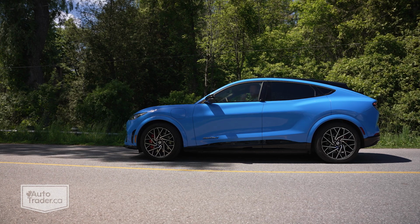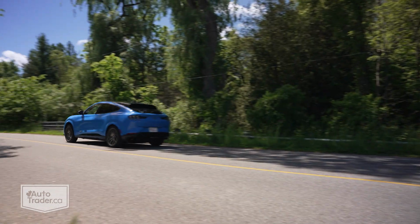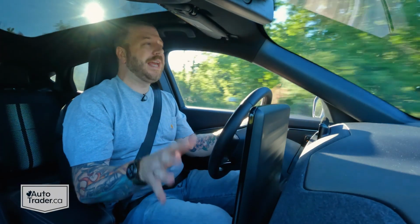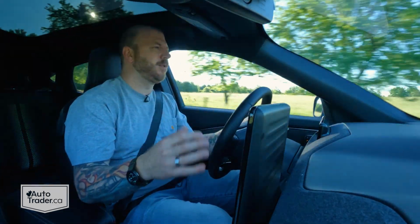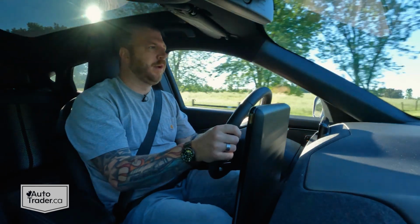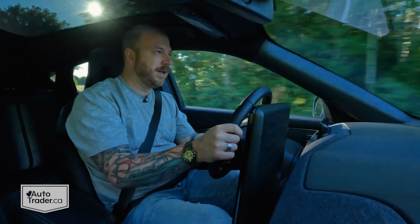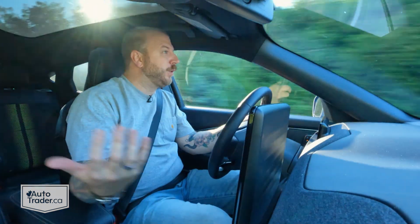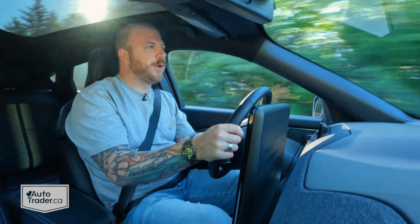So now let's talk about that quickness. It's claimed to do 0 to 100 kilometers an hour in 3.7 seconds, which is plenty quick, whether you're talking about electric or gas vehicles. I don't care. Once you get below that 4-second mark, they all feel kind of the same. It only gets a little bit more ridiculous, but so much is happening in that 3.7 seconds that you aren't really going to notice.